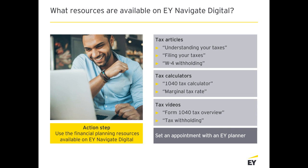You also have access to a wealth of information and guidance on the EY Navigate digital website. Among the resources you'll find on the EY Navigate website are articles on understanding your taxes, filing your taxes, and W-4 withholding, EY's 1040 tax and marginal tax rate calculators, and videos titled Form 1040 Tax Overview and Tax Withholding. You can also go on the website to make an appointment with an EY financial planner. Here's a suggested action step for you. Take advantage of your EY Navigate digital financial planning resources today.